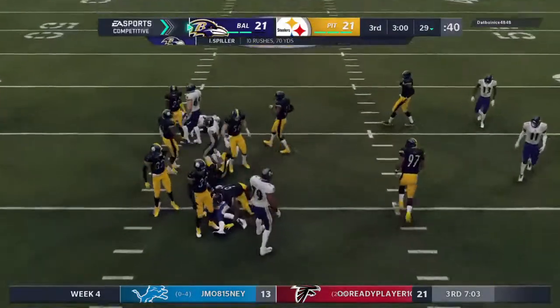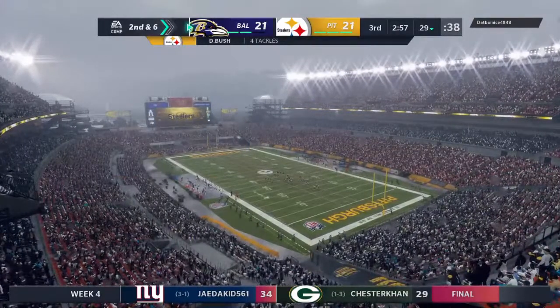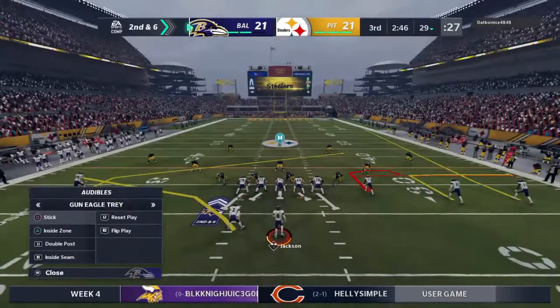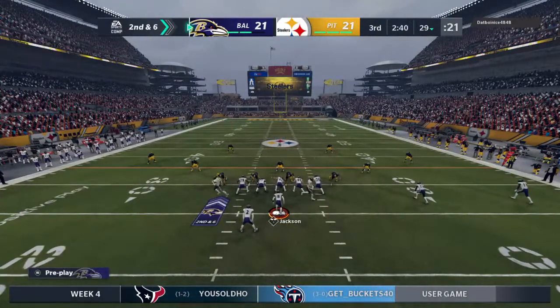And from the 25, they work this to the 29, a gain of 4. Well, they did throw interceptions on their last 2 drives, so no surprise at all they decided to start it with a running play. I'm actually a little bit surprised, though, that they got as much out of it as they did. Yeah, decent little gain. Puts them in a pretty good spot for 2nd down.